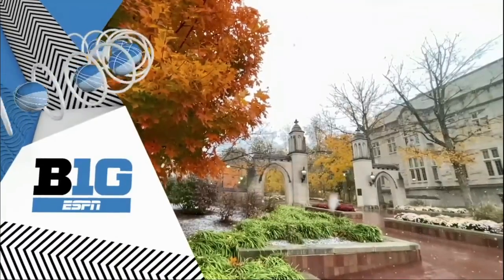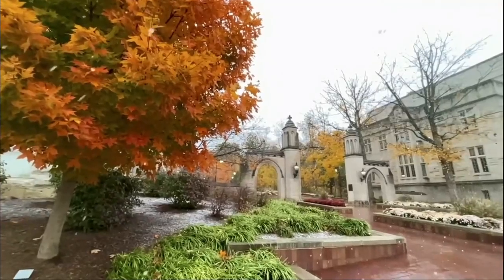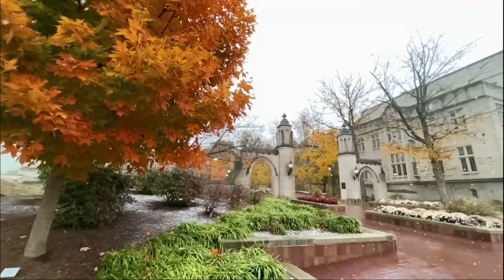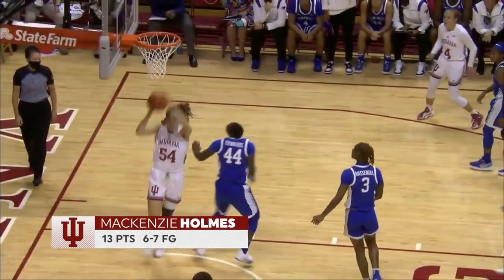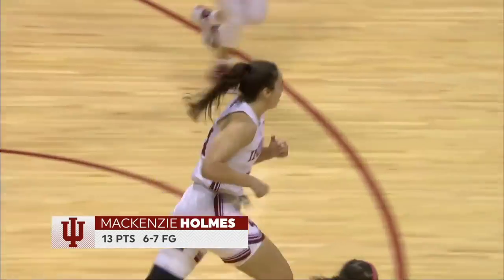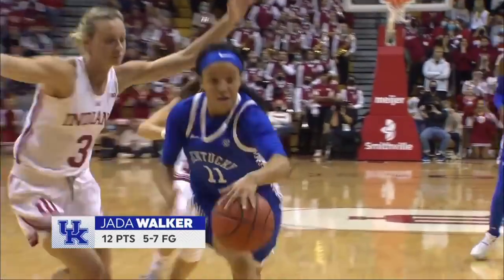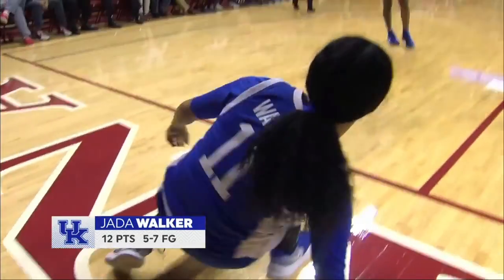Welcome back to the Big Ten on ESPN. Bloomington, Indiana, snow falling, but basketball heating up inside, and you want big players on a big stage. How about Mackenzie Holmes? 13 points. She scored the first 11 points for Indiana. And then a freshman for Kentucky, Jada Walker, in her first game against a ranked opponent. She's leading Kentucky right now with 12 points.